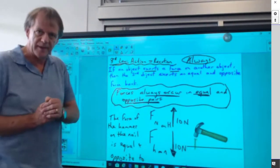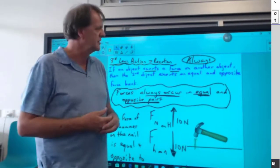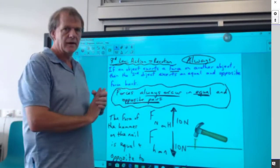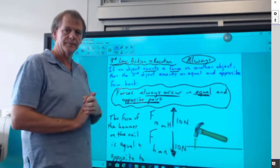So forces are always in pairs. You could have a swimmer pushing water backwards and the swimmer gets pushed forwards. With a rocket, the gas particles come out the back at high speed, so the rocket gets pushed forward by the gas with an equal force in the opposite direction.